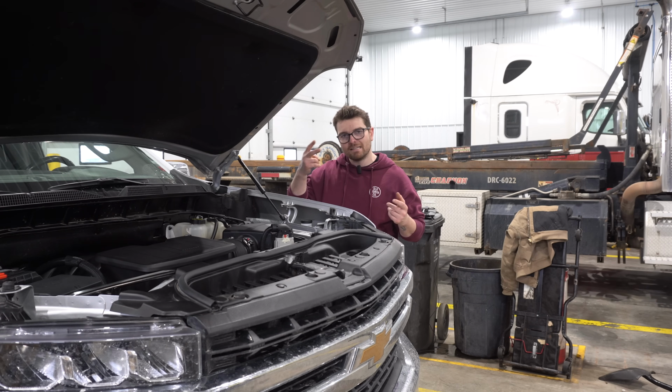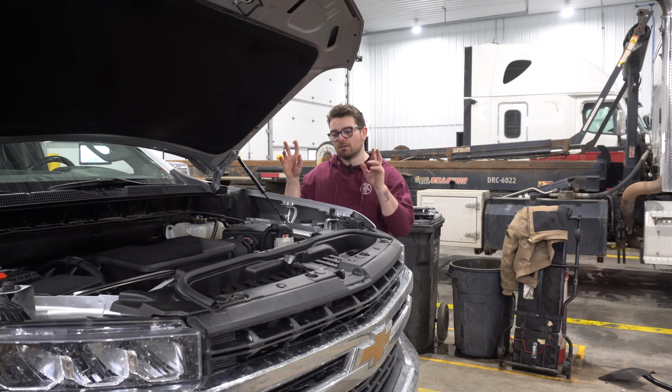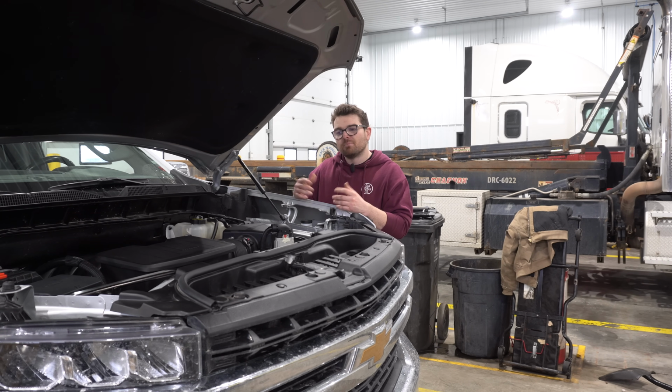Now, the second issue with direct injection in these 5.3s is you're going to experience more likelihood of injector failures. Now, I wouldn't necessarily call this a common problem, but it does seem like injectors are failing at a much higher rate than they were in the previous generation of engine, which was not direct injection. And it probably makes sense because the injector is literally inside the combustion chamber. It's going to get a lot more heat, a lot more pressure, and probably a lot more likelihood of failing.